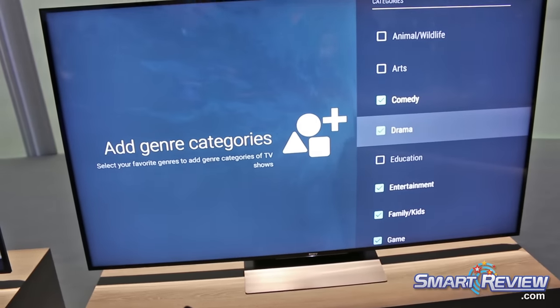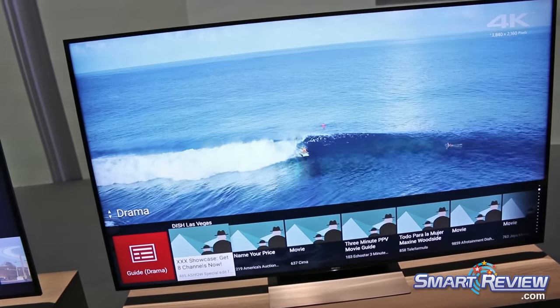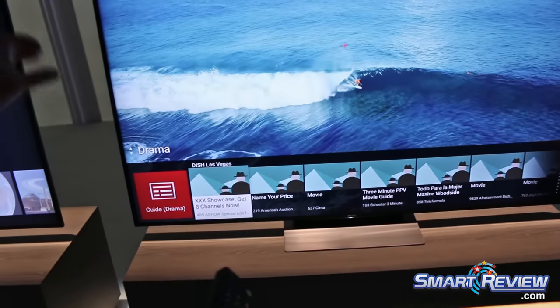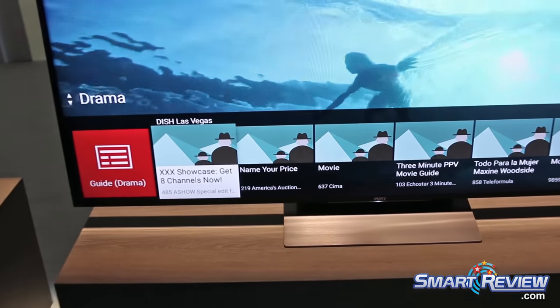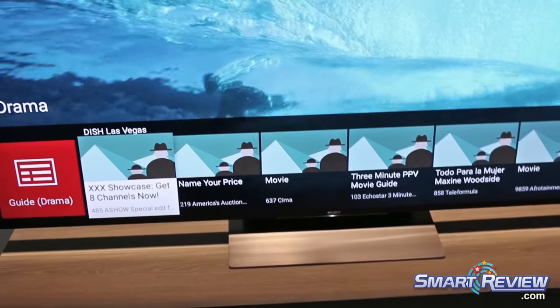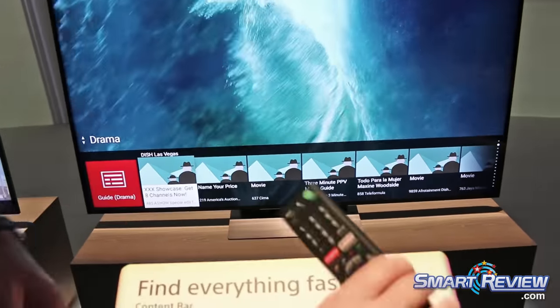If I select drama, hit my back button, and then I'll have drama populate here, and then channels that would be available for me to actually view. And that's basically the discover button as far as how to access that content.